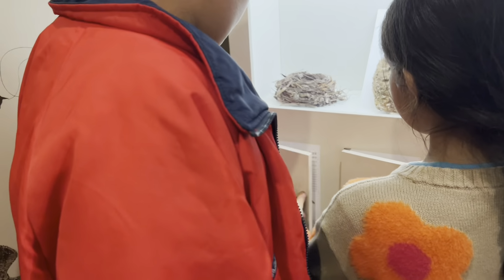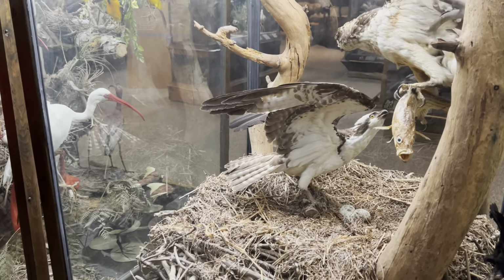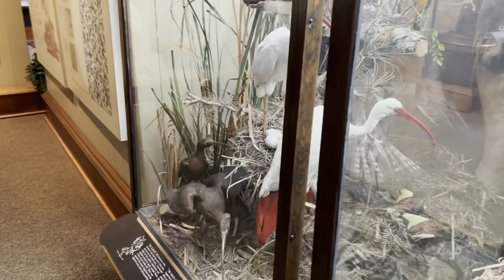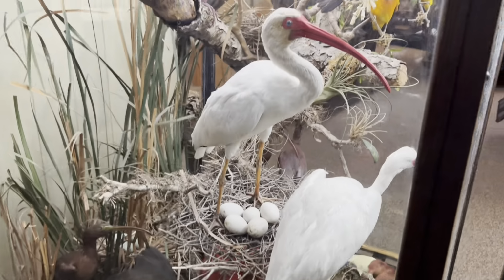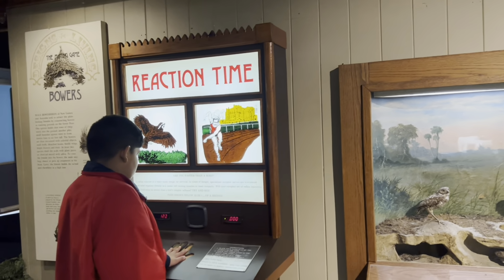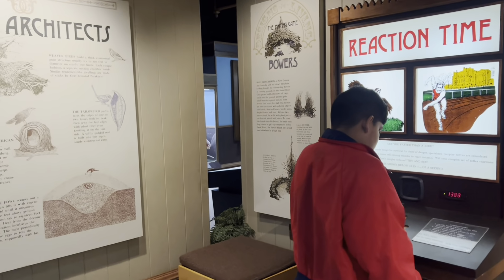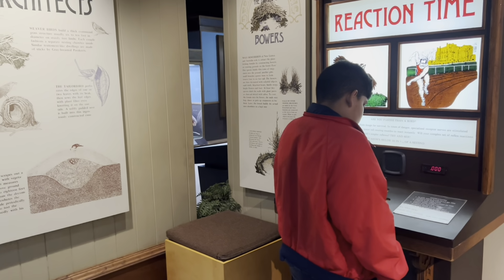Bushy. I've seen this. We also got to test our reflexes and see how fast we are compared to birds using this fun machine and game. And I can honestly say that birds are incredibly fast, and none of us got even close to how fast birds can react.